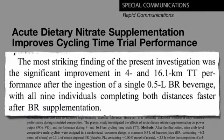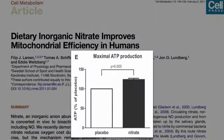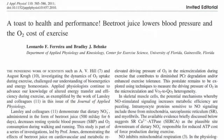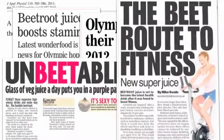And the most striking finding was a significant improvement in 4 and 16K competitive cycling time trial performance after the ingestion of a single half-liter beetroot beverage, with all 9 individuals completing both distances faster after beetroot supplementation. And once the researchers were actually able to take muscle biopsies from people before and after, and finally provide proof that mitochondrial efficiency, human energy production, could be improved, they finally won over the scientific establishment. A toast to health and performance. The media echoed the praise, complete with even more atrocious puns.